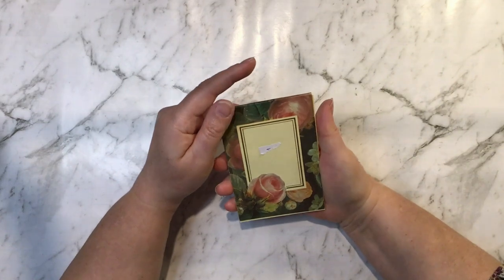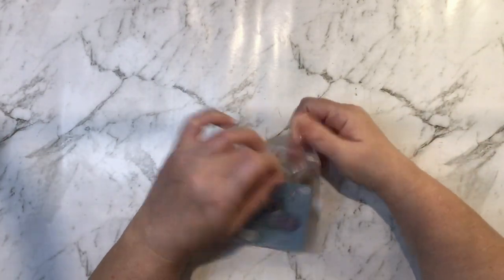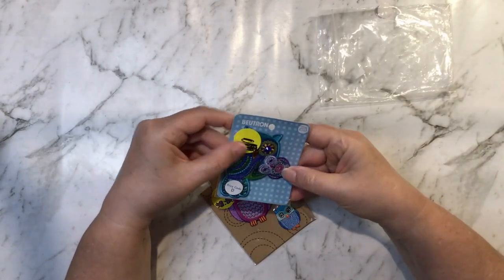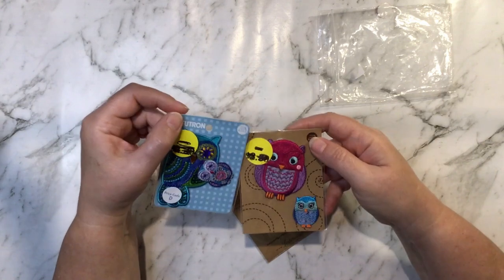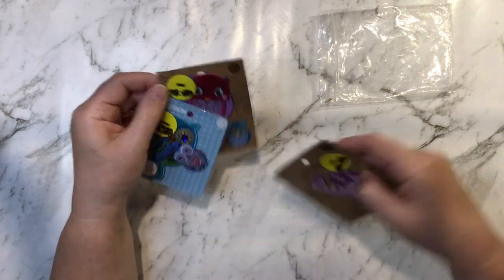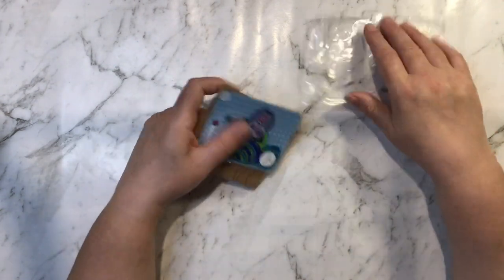So a little notepad, roses. Love the colour. There's this little packet of appliques. The owls sucked me in. So sort of boho themed owls. Oh, I didn't know there were more owls. So I've got 4 owls. And then we've got a camel, a boho camel. So I thought that were quite cool.